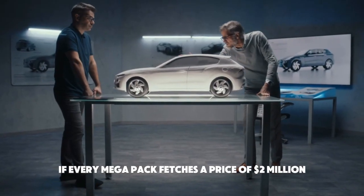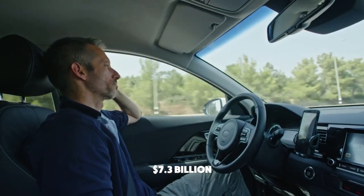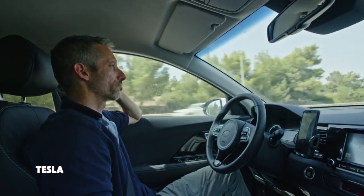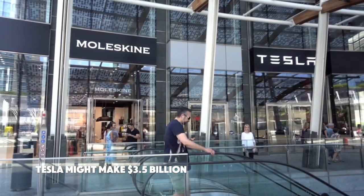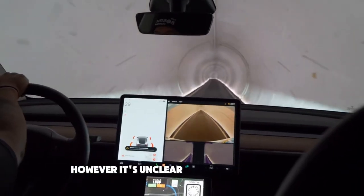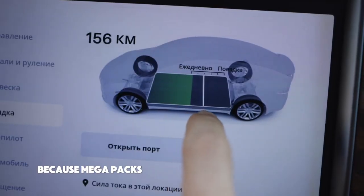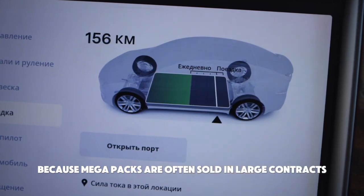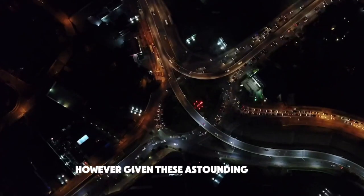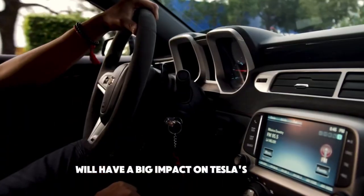If every Megapack fetches a price of $2 million, the annual revenue generated would be an astounding $7.3 billion. Tesla might make $3.5 billion in profit at a 50% margin. However, it's unclear when this money will appear in Tesla's earnings reports, because Megapacks are often sold in large contracts. However, given these astounding figures, it's obvious that Megapacks will have a big impact on Tesla's profits.